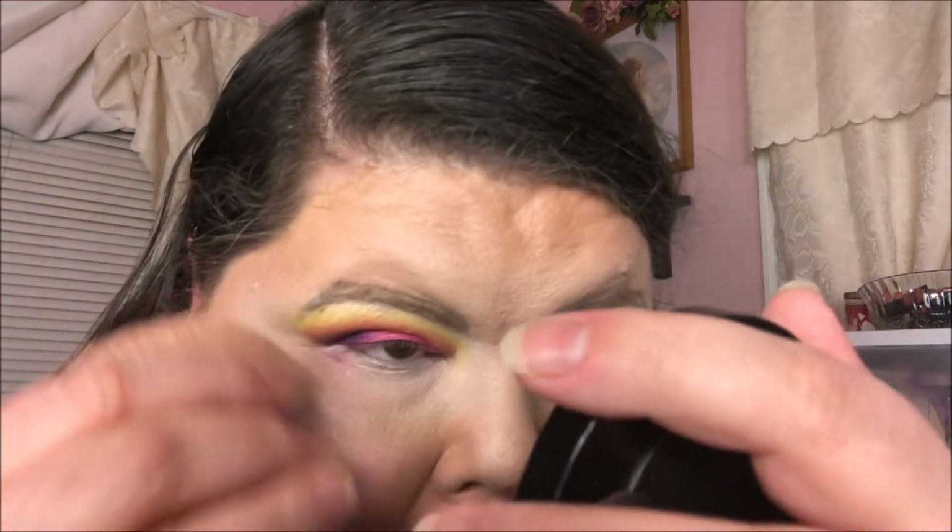Have a little fallout. Let's see if I can clean that off with a powder brush real quick. That did pretty good.